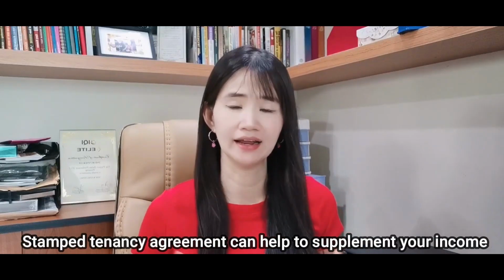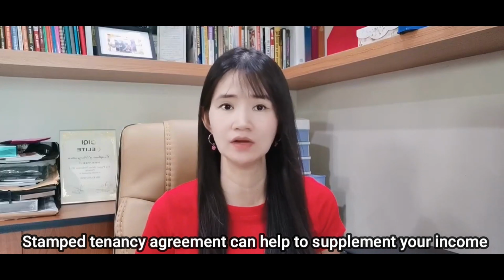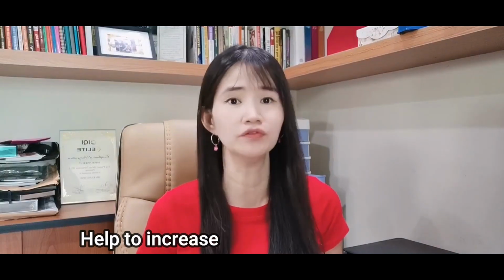During my career as a property consultant, I always met with this statement from my customers, where they always tell me, "I wouldn't want to get my tenancy agreement stamped." Why? Because I don't want to have to pay the income tax. Do you know that in fact there are a lot of advantages when it comes to stamping your rental agreement? One of the obvious is, of course, it can help to supplement your income, and it can help you to increase your capacity when it comes to getting more loan from the bank.